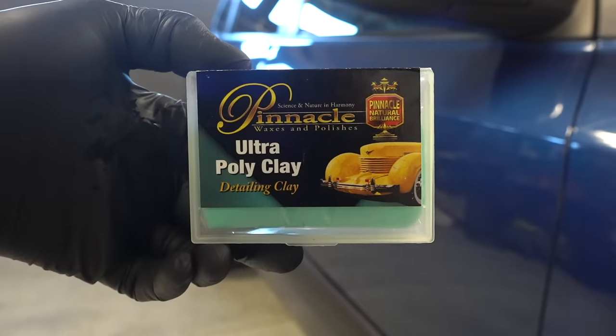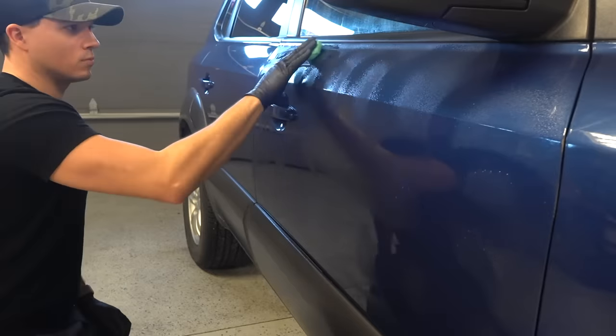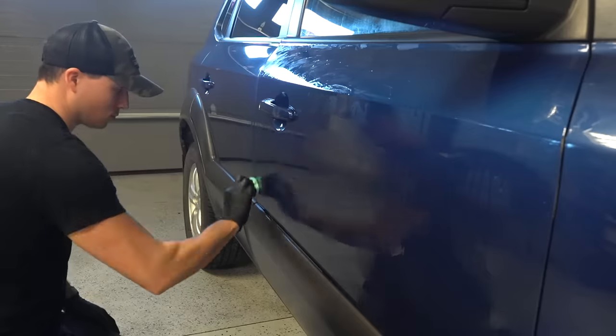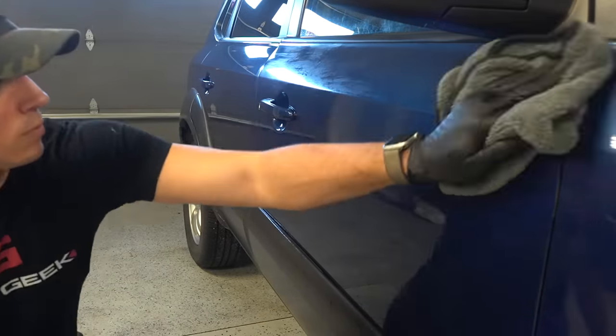Alright, now that we've got the interior finished, it's time to turn our attention to the paint and start the decontamination process, and for that I'm using Pinnacle Ultra Poly Clay and a quick detailer acting as lubricant to ensure that all the surface bonded contaminants like tar, tree sap, or other road grime are removed from the paint, and then once this is done, the paint will be perfectly clean and ready for a sealant.